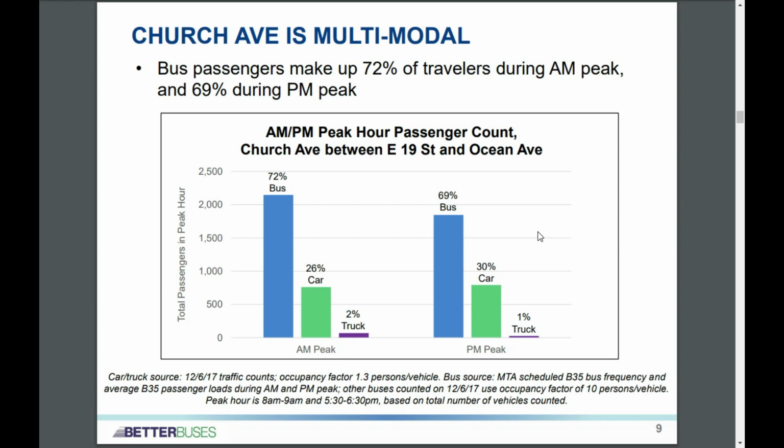Church Avenue is multimodal. Bus passengers make up to 72% of travelers during the AM peak and 69% during the PM peak. AM/PM peak hours passenger count, Church Avenue between East 19th Street and Ocean Avenue. You got the total passengers in peak hour, 72% bus in the AM peak. Well, we already covered that with the buses. That's for the AM and PM peak. 26% in the AM peak for car, and 4% more in the PM peak. In the AM peak for trucks, you got 2%, but in the PM peak, it's 1% less.